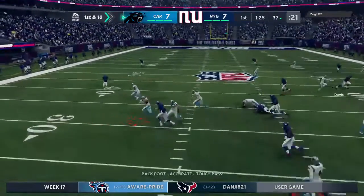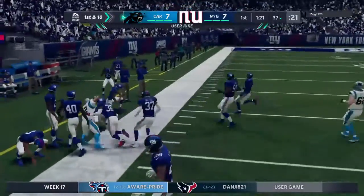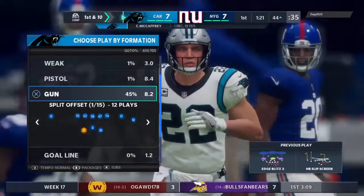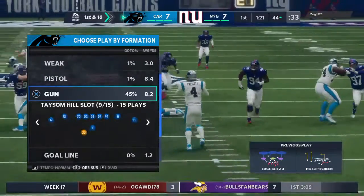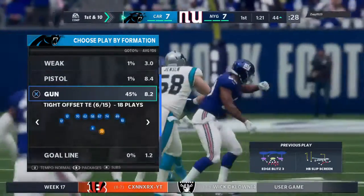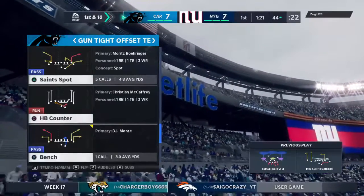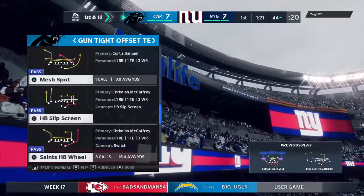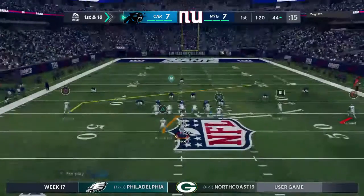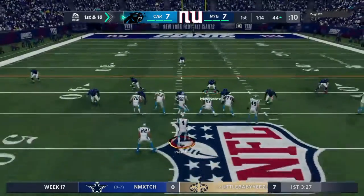First down, Prescott. They'll set up the screen to McCaffrey. McCaffrey with a first down and more. And he gets us to the other side of midfield across the 45 before going out. And the play goes for 19 yards. Gives him a new set of downs. Carolina. So the drive takes him into Giants territory now. 1st and 10 at the 44-yard line.